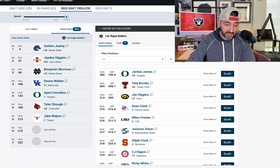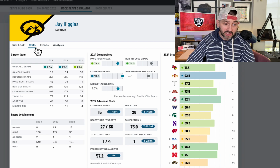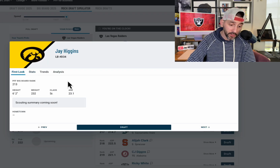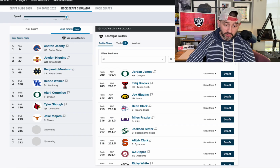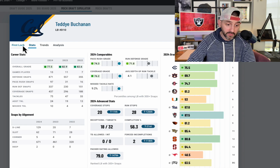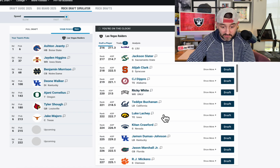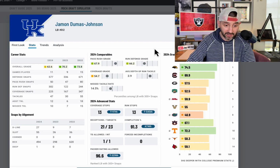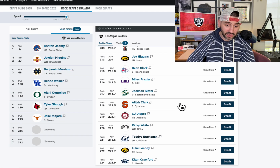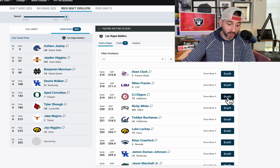Now, we're up again. Bringing in some linebacker help for us definitely makes some sense. Inside off-ball linebacker, Jaden Higgins. Needs to put on some size a little bit. 6'2", 232. That's why he fell to us. But, man, the grades are really impressive. Teddy Buchanan, 6'2", 235, pretty much about the same size, right? Dumas Johnson, the linebacker from Kentucky. You're just not getting as good a player. I'm going to go Higgins, off-ball linebacker in the 6th round. Can play special teams for us as well.